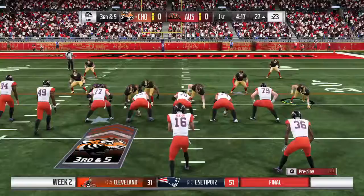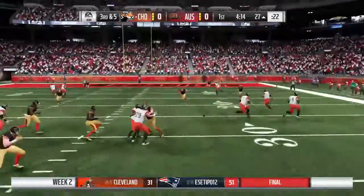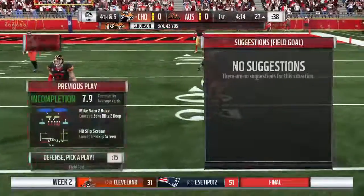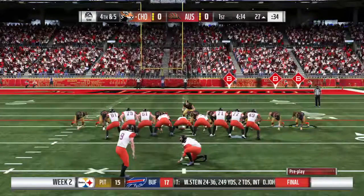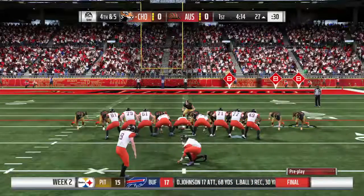Set. Green 39. Green. Back to throw here. And that is incomplete. I'm not sure we could spot any tendency here on this 3rd down. They could have run it or passed it. Either one was available. They chose to try and get it through the air, but they were unsuccessful.